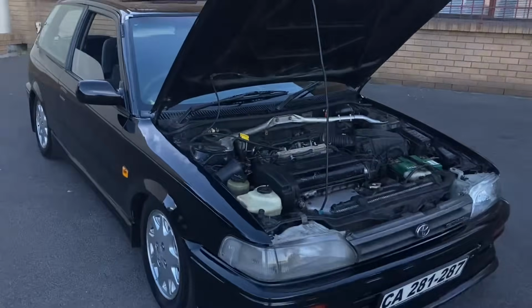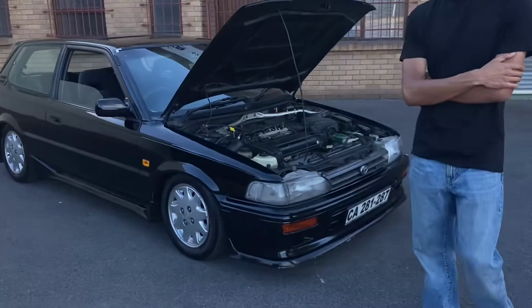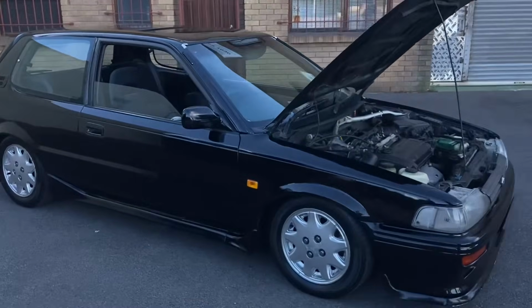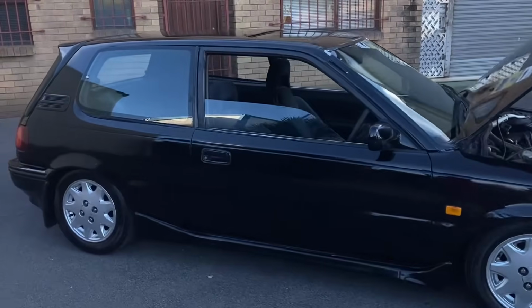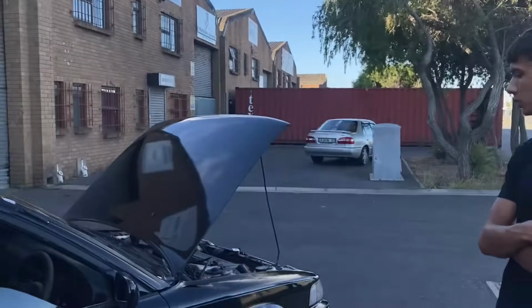Suspension, you said it's coilovers, no? Coilovers, yes. Is this the lowest? No, it can still go about another 2 inches in front and at the back as well. But it is sitting lekker.